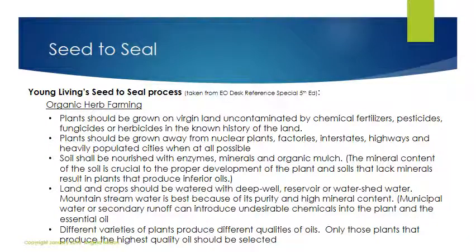So Young Living has a process that they call their Seed to Seal process. And I took this directly from the Essential Oils Desk Reference, special 5th edition. Here is the Young Living Seed to Seal process. Organic herb farming. Plants should be grown on virgin land, uncontaminated by chemical fertilizers, pesticides, fungicides, herbicides in the known history of the land. Ever. In history. Not in the 5 years or 3 years or 7 years or whatever it takes for an organic field to be considered organic.